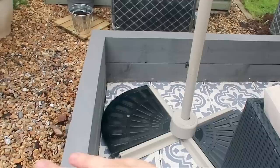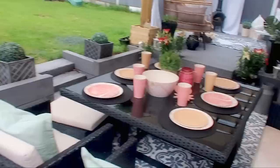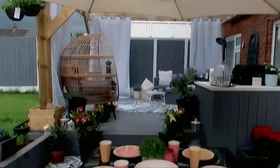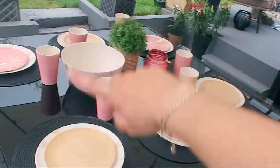This parasol above our table that is absolutely huge was from B&Q. I thought it was really inexpensive. It was about £150. I didn't think it was that bad considering it is massive. These table and chairs we've had for years and years, and they are from Argos. And obviously all of this is from B&M, which I've shown in a B&M haul.